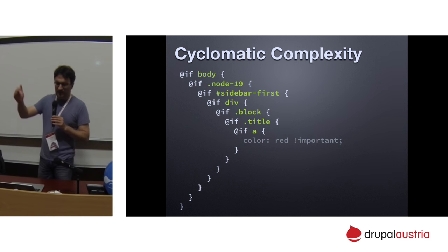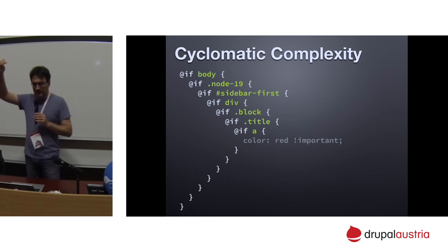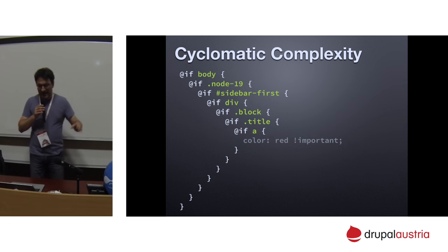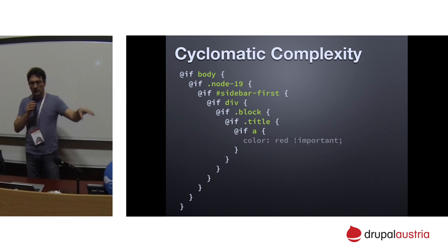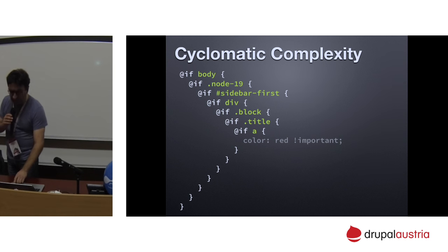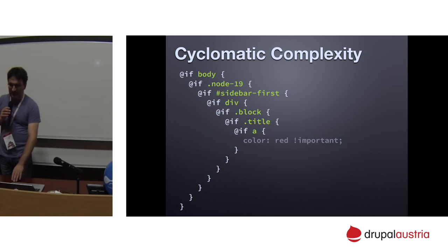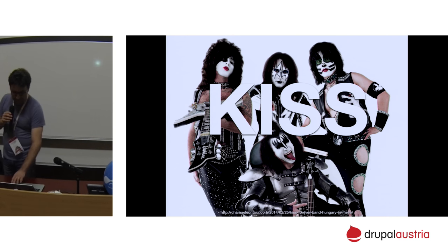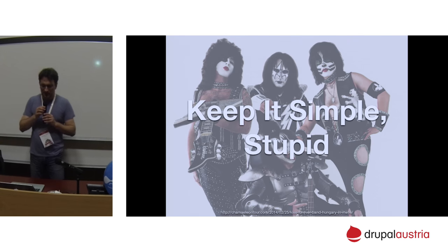As you can see, what we have seen is just as if we had a lot of if questions, it's really hard. If you see it in a program in PHP, you will say, oh, what's that? And that was also what we did. So don't write complex. Make it simple. Always keep it simple. As you can see, it's a rule.